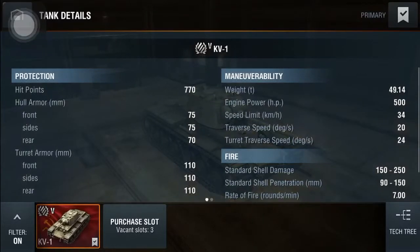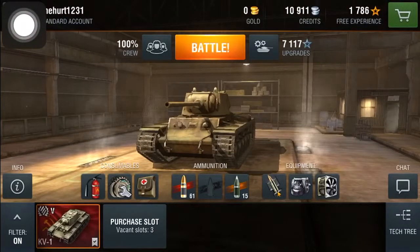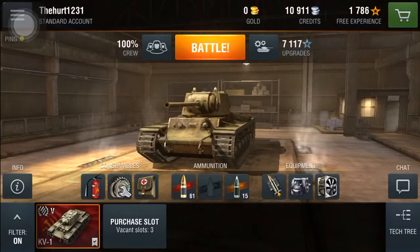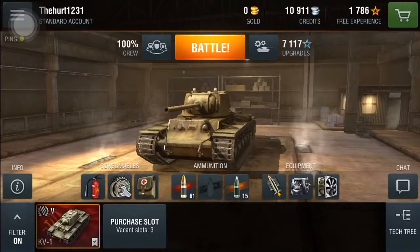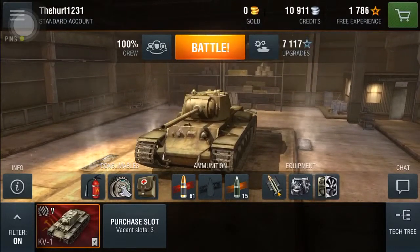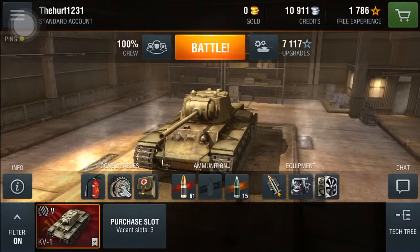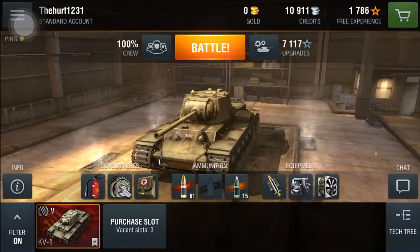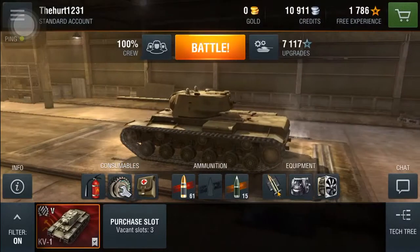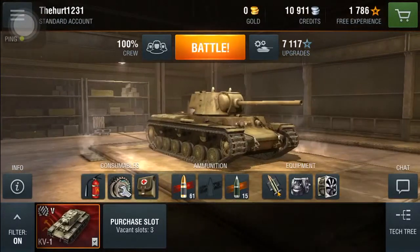770 hit points. It has the lowest amount of hit points out of all the heavy tanks for tier 5, but only by 10. The T1 Heavy has 780, and so does the VK 30.01 H. So it's not by that much. And I do find this is a really good tank. So yeah, 770 hit points.